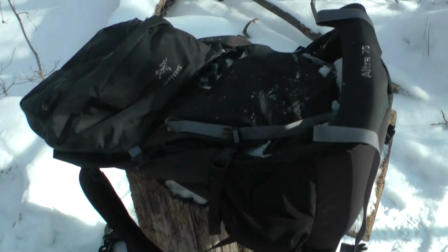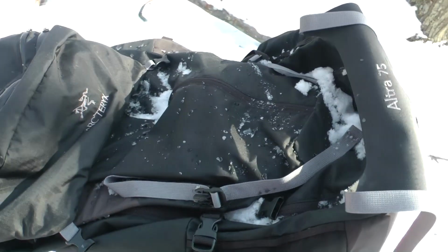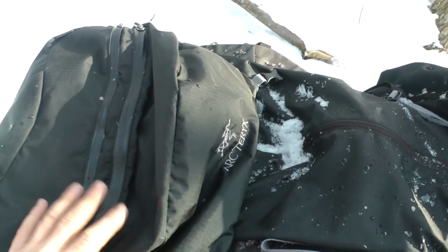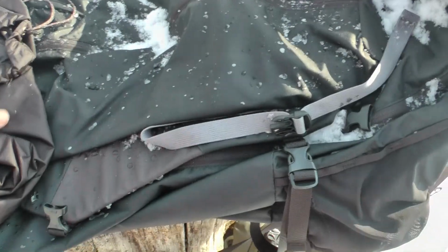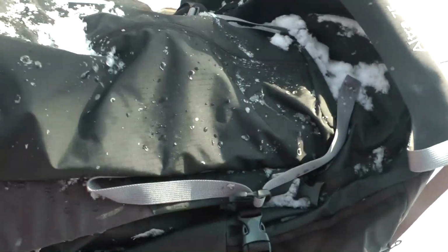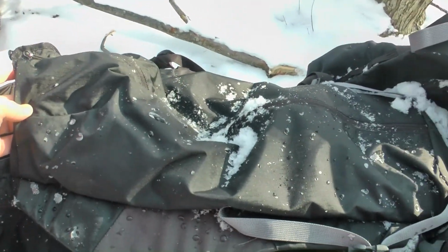By the way, guys, I don't know if I went over the pack. It's an Arc'teryx Ultra 75. I really like this bag. It's my second time out with it. The big top compartment has 2 big waterproof zippers, just cavernous compartments in here, and a mat pocket on the underneath side. What I really like about it: 1, it's massive. 2, it's got a big stuff sack here on the outside, sort of like a kangaroo pouch with a zipper, so you can get to everything on the outside.